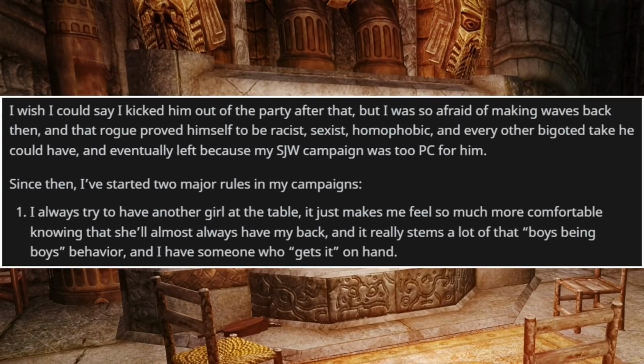Since then, I've started 2 major rules in my campaign. Number 1, I always try to have another girl at the table. It just makes me feel so much more comfortable knowing that she'll have my back. And it really stems from all that boys being boys behavior. And it's helpful to me to have someone who gets it on hand.